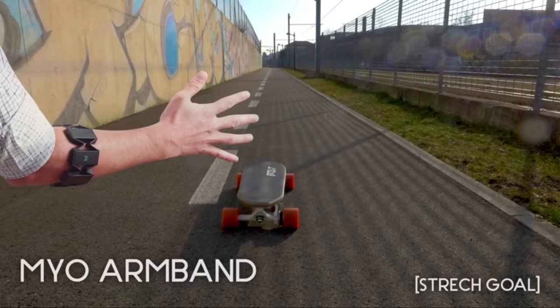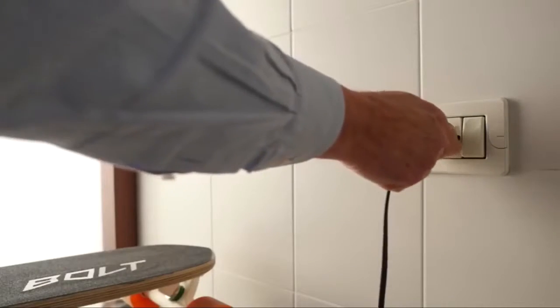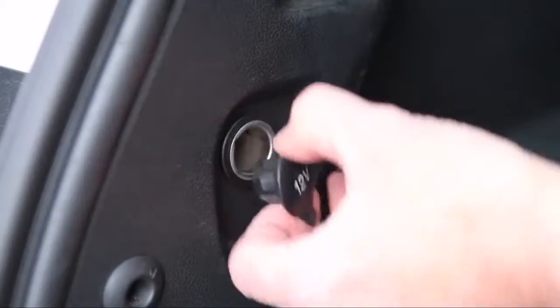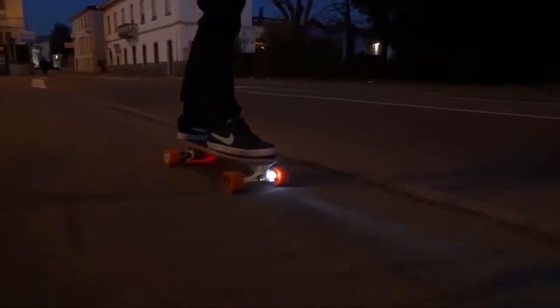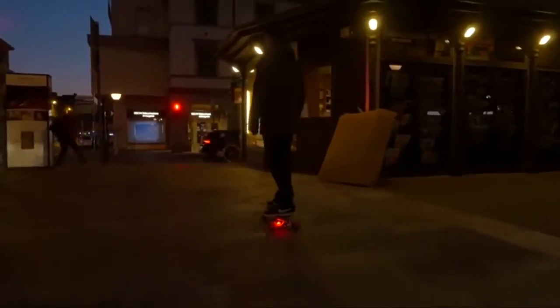Bolt is equipped with Bluetooth 4 connectivity. We're going to develop a smartphone app and also integrate it with wearables. Bolt has an extremely low running cost and lets you save money on fuel. A complete recharge for an entire year will cost less than $5 on the bill. And when the sun goes down, turn on the lights and continue to skate.